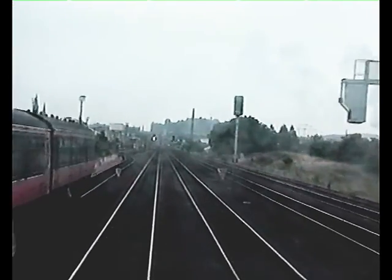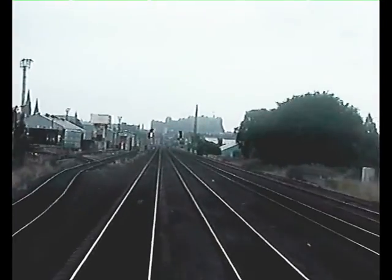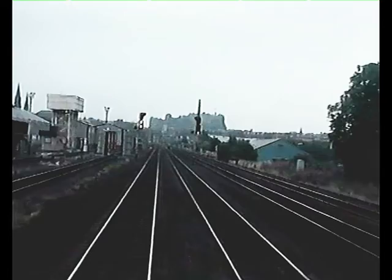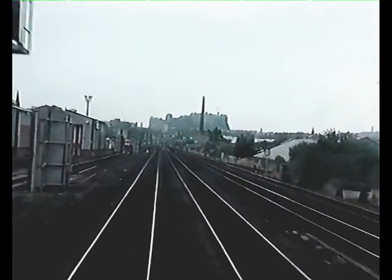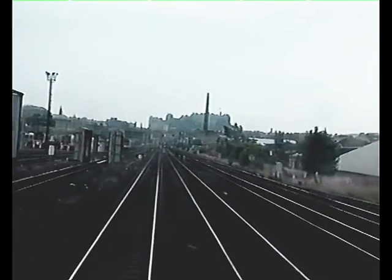Oh, well, they look pretty dead. Intercity's wires come in on the right.